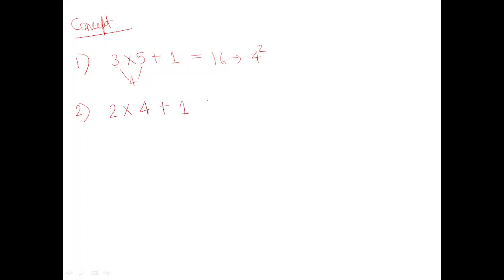2 × 4 + 1. 4 × 2 = 8 plus 1 = 9. Square of 3. 2 and 4, here it is 3, by just adding 1. And next, you just need to see the pattern, okay?